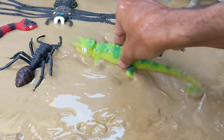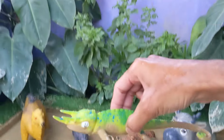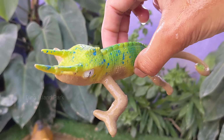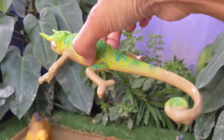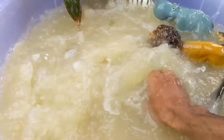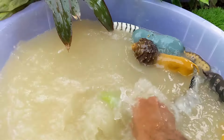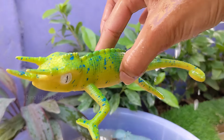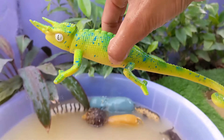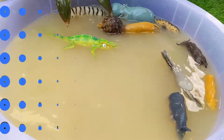Decoding the diversity of Jackson's chameleon. They are known for three distinct horns on their heads, which give them a unique appearance. The central horn is longer than the two lateral ones, and they have a crest of small scales along their back. Jackson's chameleons are relatively small.